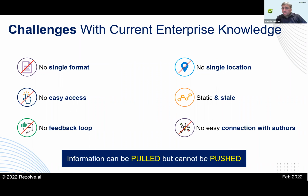Finally, one very great thing, like I was saying, information can be pulled. People can pull information, they can look up the information, but information today cannot be pushed. The only way you can potentially push the information is via emails. And you and me both know that emails are, people don't read them.